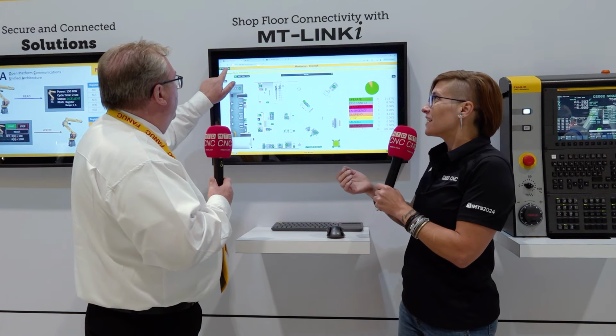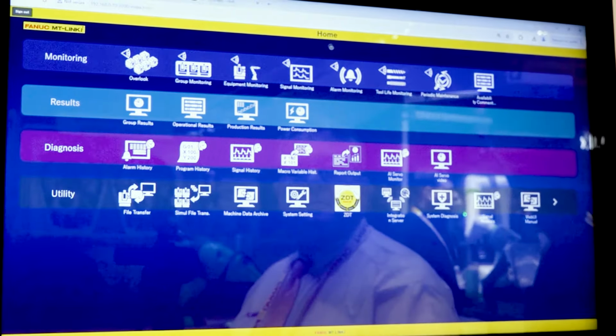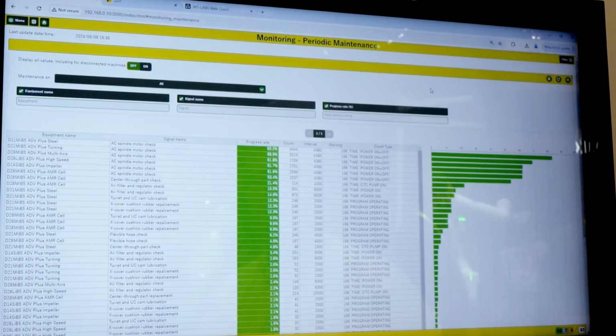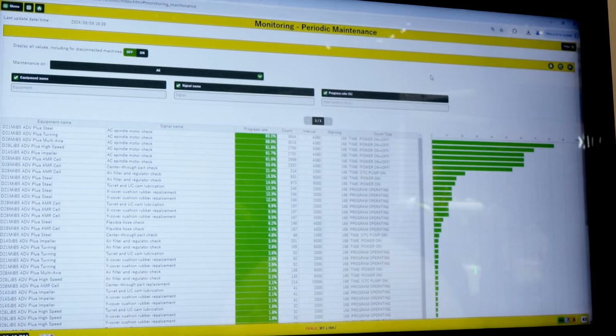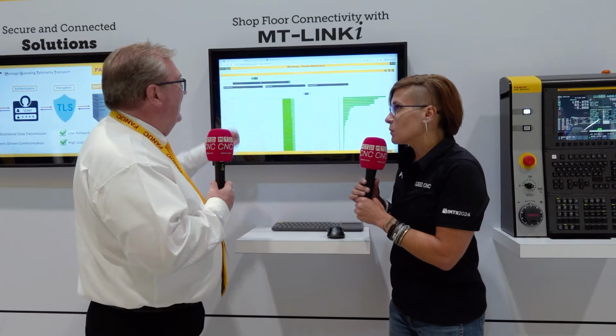There was another screen that you showed me before we started filming, showing the status of each machine and what would need to be done. So sort of like, how did you explain it, like with your car? So what we were looking at there is with the RoboDrill machines, there's a periodic maintenance screen. With this, it automatically gathers that data from each machine and sorts by which maintenance item needs to be addressed next. That's really cool. I need to do that more often in my car.